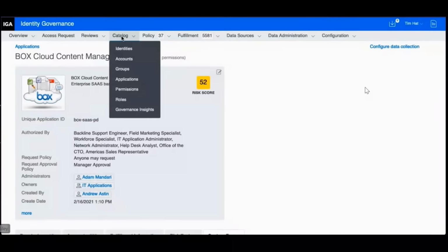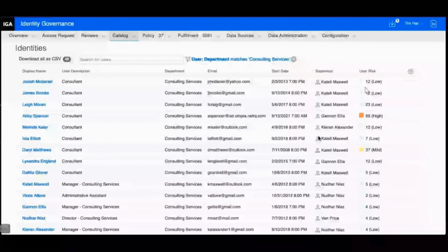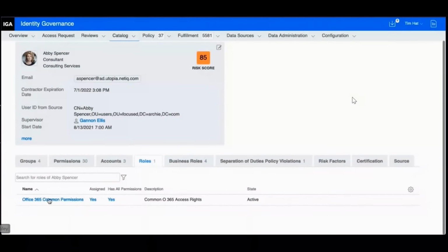And then similar to applications, we can take a look at identities. And with identities, you get additional information. You can see start date. There are other attributes of a user. You can select the different attributes to show here. And then when you go into the details, you can see not only the attributes that make up that user and where they came from, which system they were collected from and unified to create this user, but you can also see the groups, permissions, and accounts that the user has. You can see whether they have access to technical roles. These are the technical roles that Abby has.